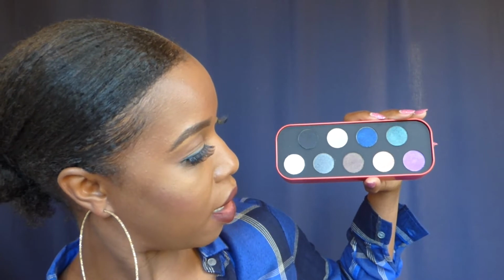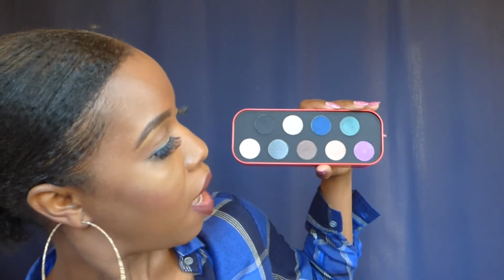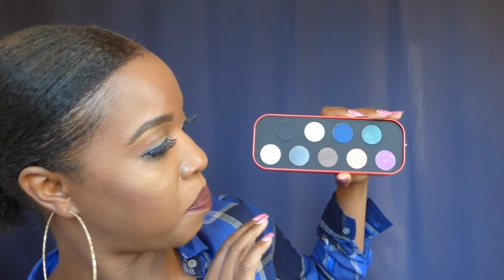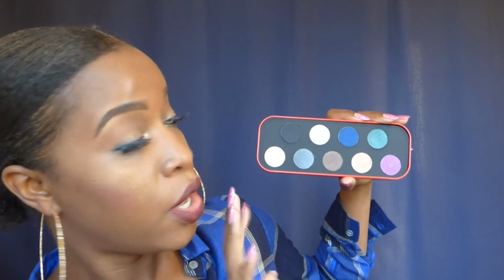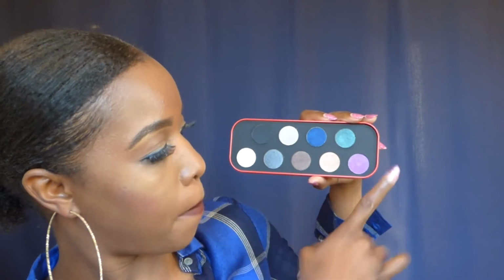Ooh, yep, I can see me playing around with these. I'm going to swatch them for you guys, but these are absolutely beautiful and I can imagine the pigmentation is going to be off the wall. Makeup Forever is known for their high pigmentation, so I can imagine how beautiful this is going to be. I'll swatch it for you guys in a minute.